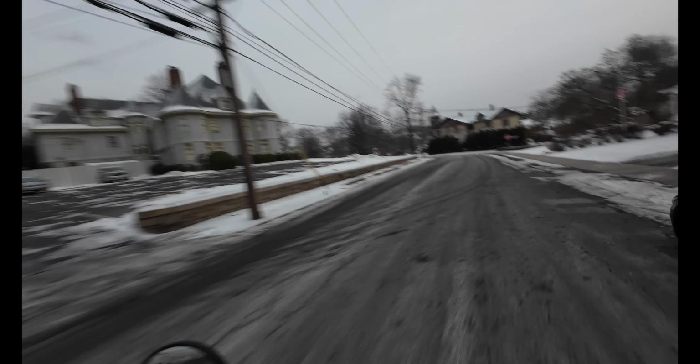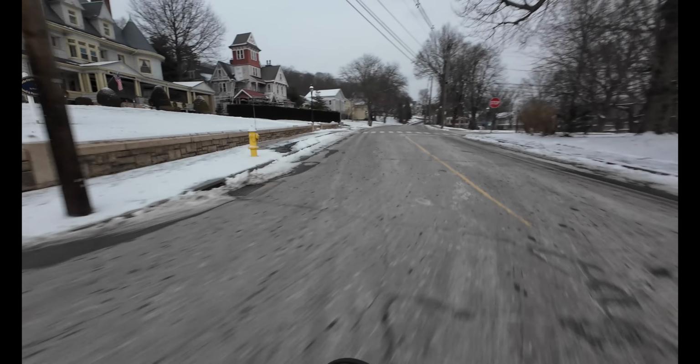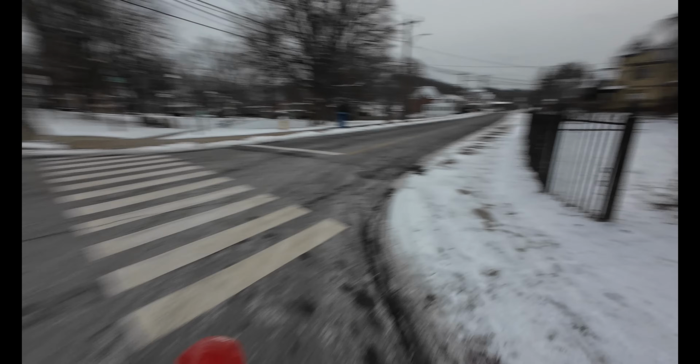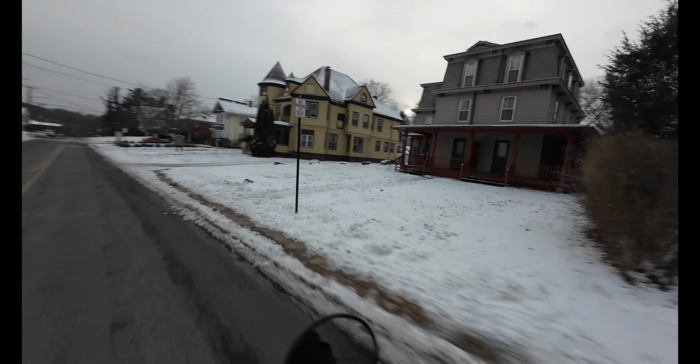Check this one out. Most of these have been converted into multifamilies, subdivided and split up, and most of the houses in this neck of the woods are owned by investors. They're renting them out.